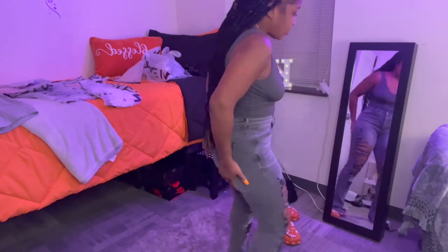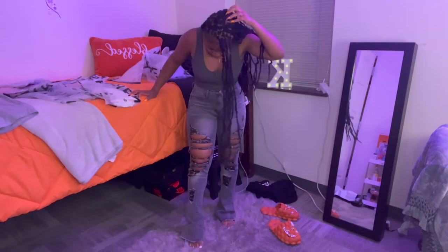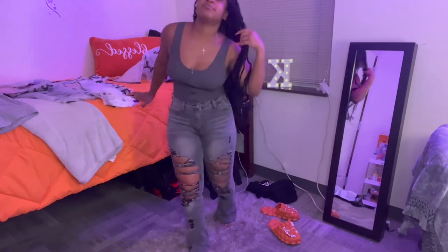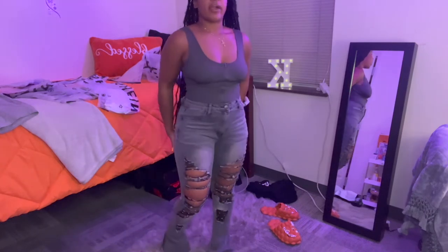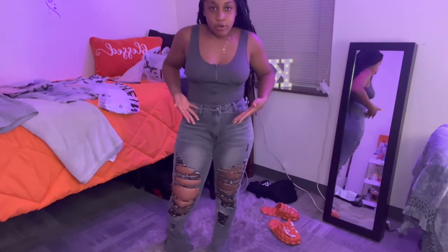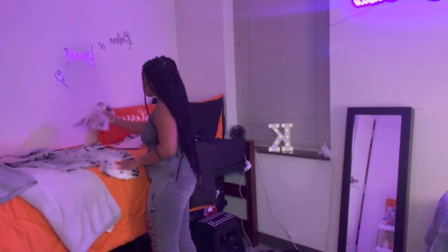But yeah, if I had to rate these, I'll give these like a good 9. Cause they're cute. Just have to figure out what shoes I'm gonna wear. But actually, this gray on gray is kind of giving. Not gonna lie. Get that one.